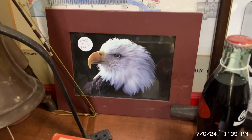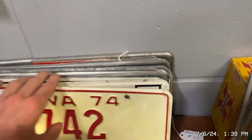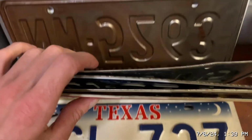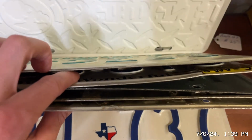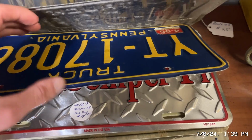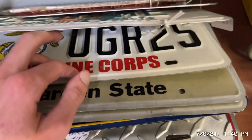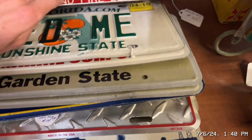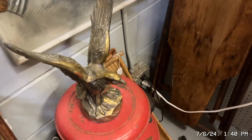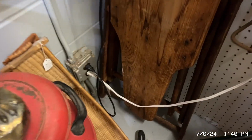Wow. There you go. You got an eagle picture. Also, some different license plates throughout the country. Pennsylvania and Hawaii. I got Iowa. This is West Virginia, Oklahoma, United States Marines, Pennsylvania, New Jersey, Florida, Captain, Portland Fire Department, Deputy Chief. Of course, you got this other eagle statue, which is very cool. I think this doesn't have a price on it.